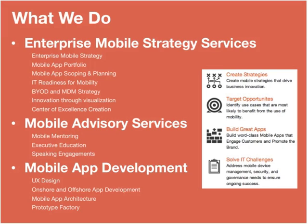We help our organizations primarily in 3 different areas. We do a lot of work in enterprise mobile strategy services, and these are primarily kickstarts related to specific aspects of mobile strategy as our clients move through the maturity model. Whether that be mobile app portfolio creation or helping out in the scoping and planning of a specific mobile app idea, we help a lot of IT organizations build a plan for readiness for mobility when it comes to network and security and governance and other types of areas.